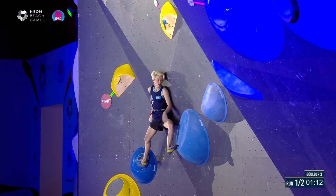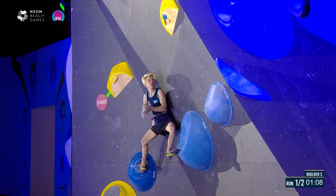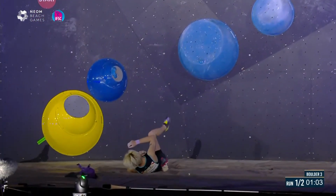I really want to try this boulder. It's going to be up tomorrow. I don't think I have a chance on that thing. No, my ankles just don't do that.